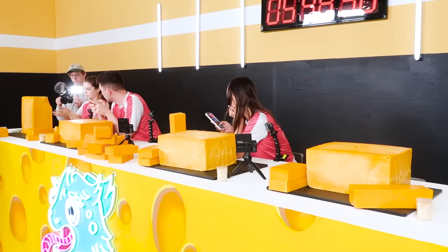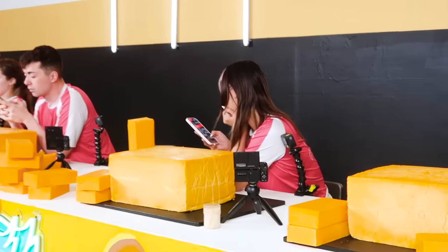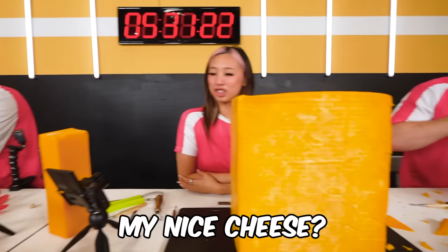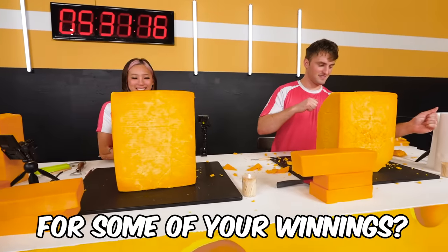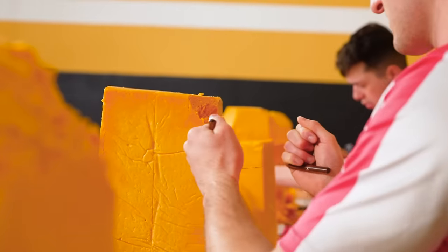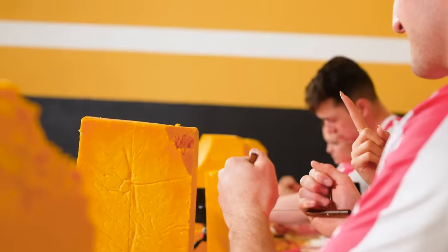Look at Michelle. She is looking for references and inspiration. I don't think she has a clue what she's doing. I have no idea what I'm doing. My cheese sucks. Does anyone want my nice cheese for some of your winnings? Just give me a moment. I need to test some things out. It's because you went upwards.